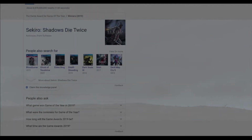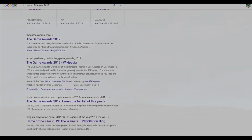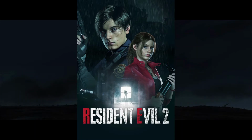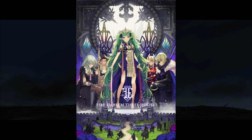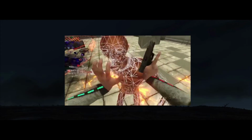December 2019. The year is coming to an end, and as usual, gaming outlets are gathering together their lists for the best games released that year. Gaming had a fairly strong year, with titles like Death Stranding, the RE2 remake, Devil May Cry 5, Fire Emblem: Three Houses, Disco Elysium, and virtual reality slowly coming back from the dead. But I personally felt nothing.